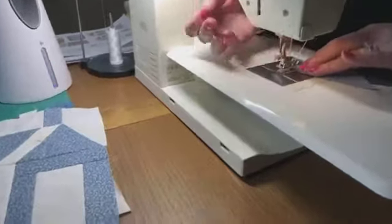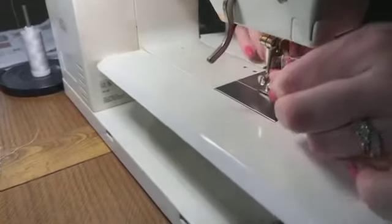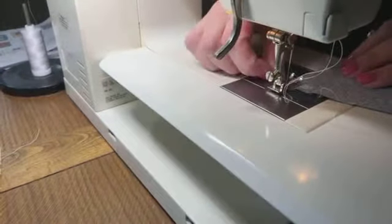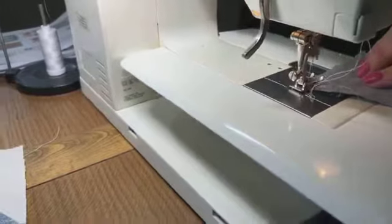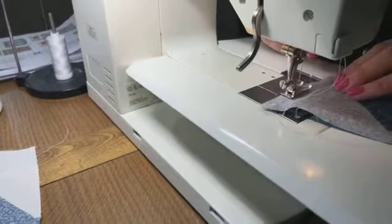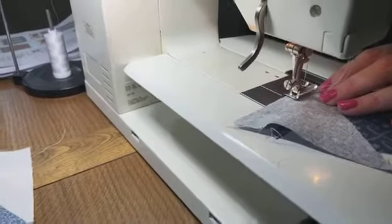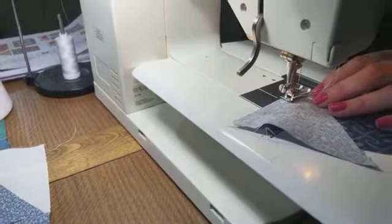And I'm gonna sew using my scant 1/4 inch. So here's the tip. Why do you use a scant 1/4 inch as opposed to a regular 1/4 inch? What is a scant 1/4 inch? A scant 1/4 inch is just a thread or two inside a 1/4 inch.